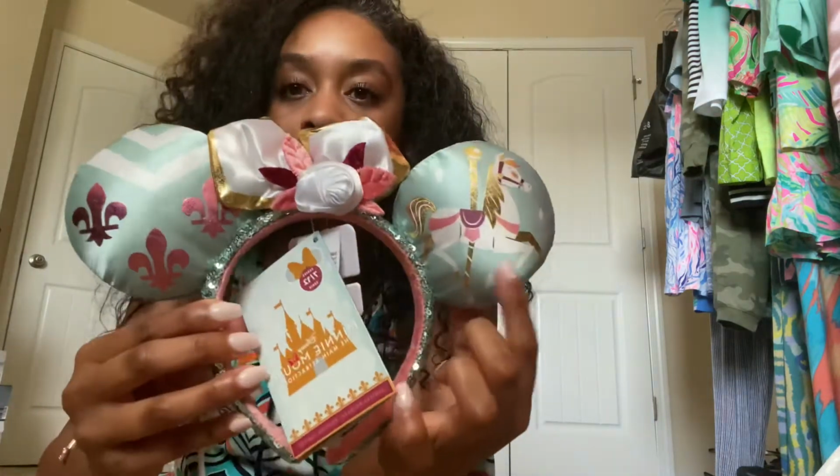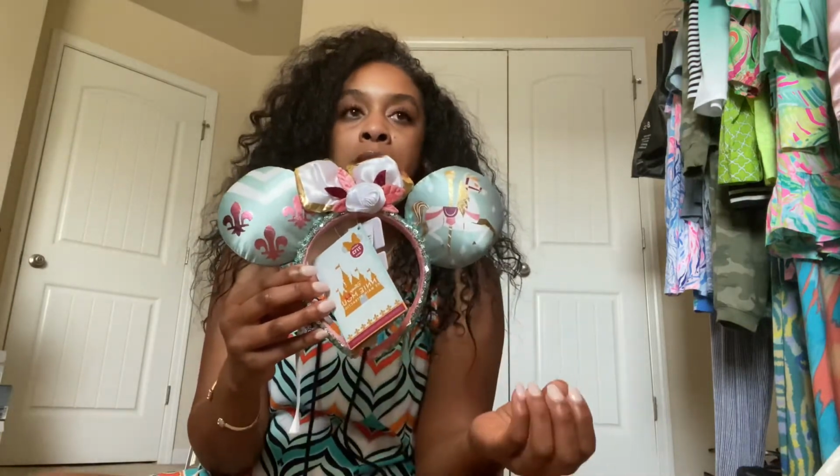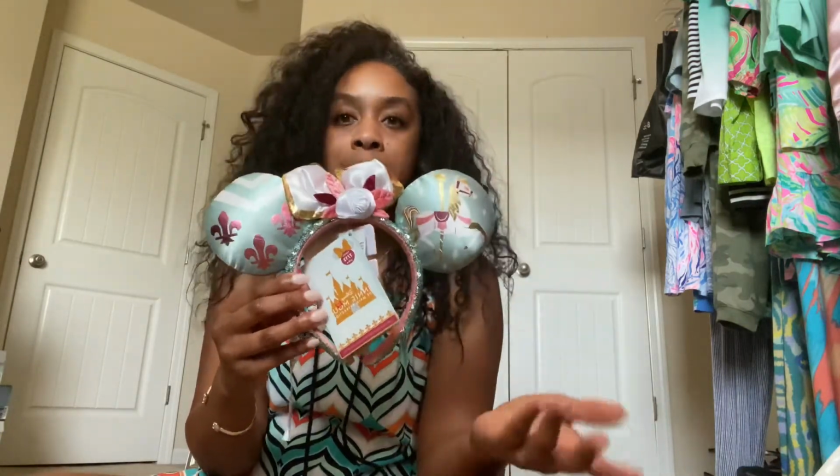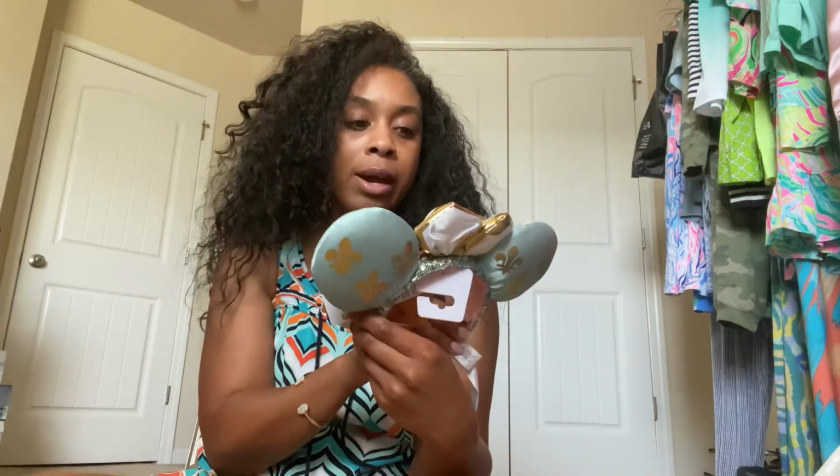I so wish that I knew about this collection when it was all going down, because I swear I would have like almost everything in this collection. My mom collects carousels, and the bag, the plush, I mean, basically everything is just so gorgeous in this collection, but I'm so happy I got the ears.